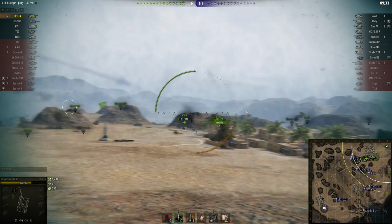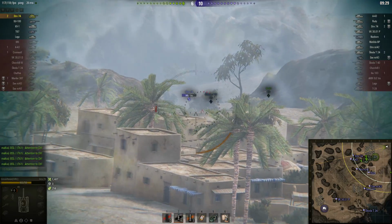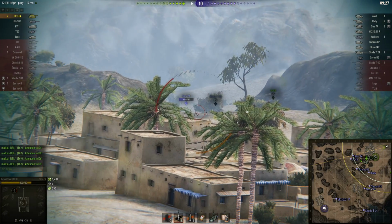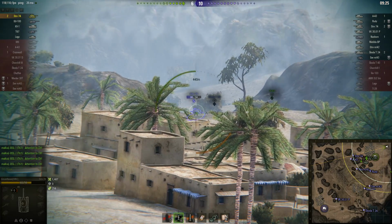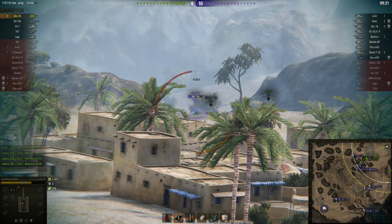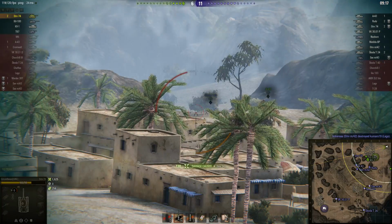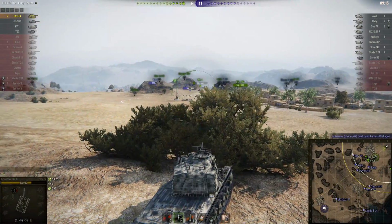There was an enemy M42 in the saddle between those two ridges over there who did pop a shot in this direction, but I don't think it was aimed. It was just speculating that there was somebody in the bushes. That's 2 shots he's missed now with these very expensive APCR rounds. There we go, finally. And he's gone.